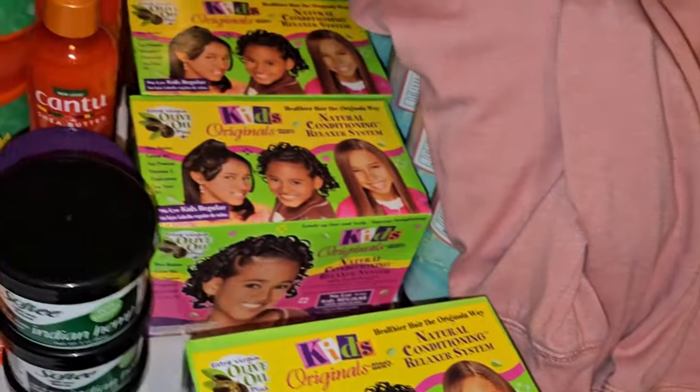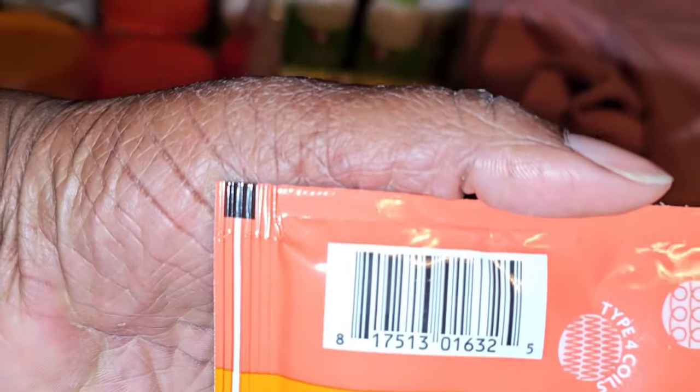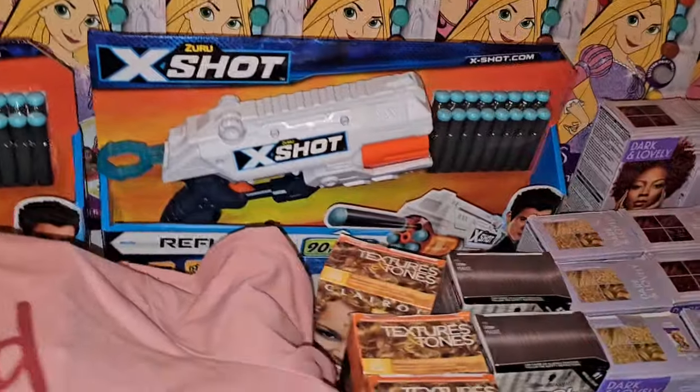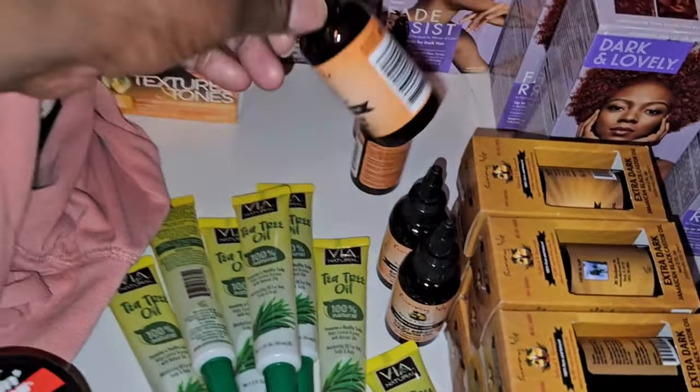I wasn't trying to add to my hair care, but I went down that aisle and I said, let me go ahead and get it, because I wanted to replenish some of the items that I was out of. One of the tops was not on this, and a whole bottle spilled in my vehicle. I already showed you guys those Nerf guns or X shot guns. And just so you know, there's under 60 items under that sweatshirt.